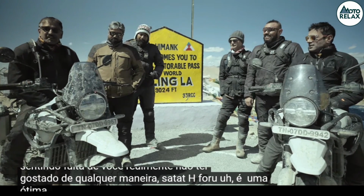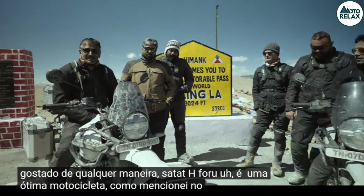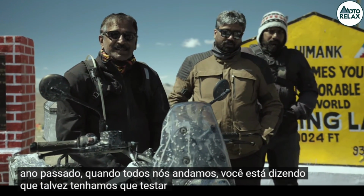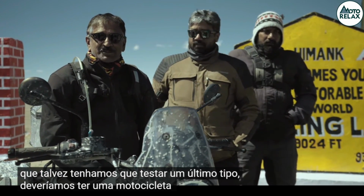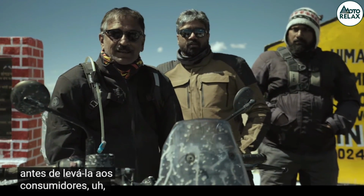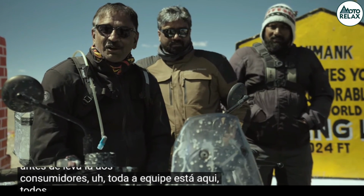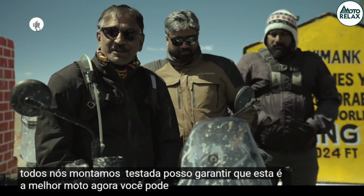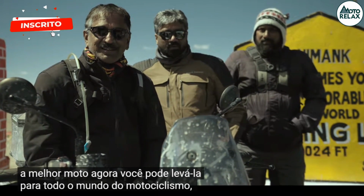It's a great motorcycle. As I mentioned last year when we all rode, you were saying that we may have to test one last time. We should have a motorcycle fully tested, sorted before we take it to the consumers. The entire team is here. We all rode, tested. I can assure you this is the best motorcycle. Now you can take it to the entire motorcycling world. Over to you, Siddharth.